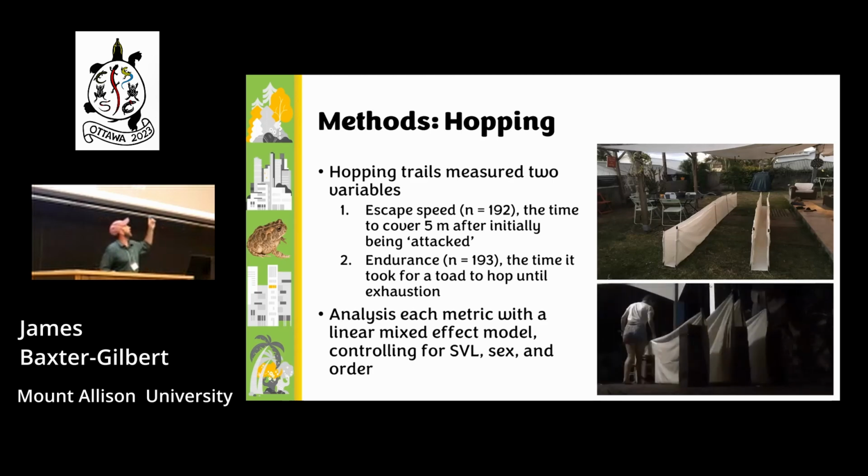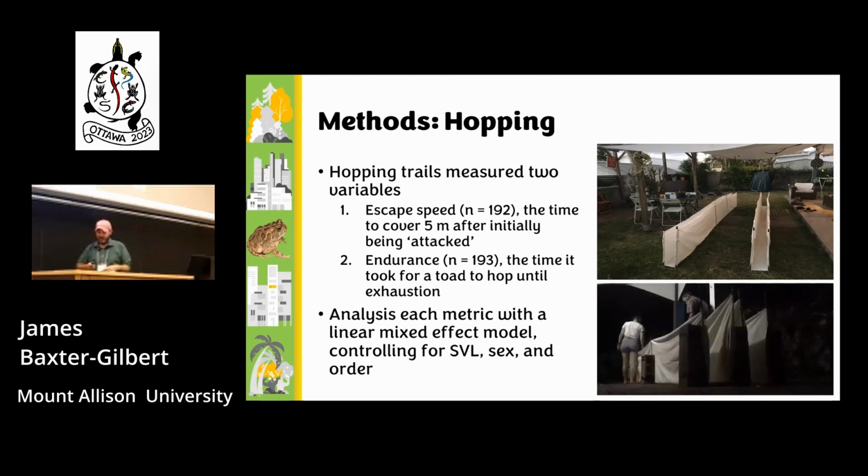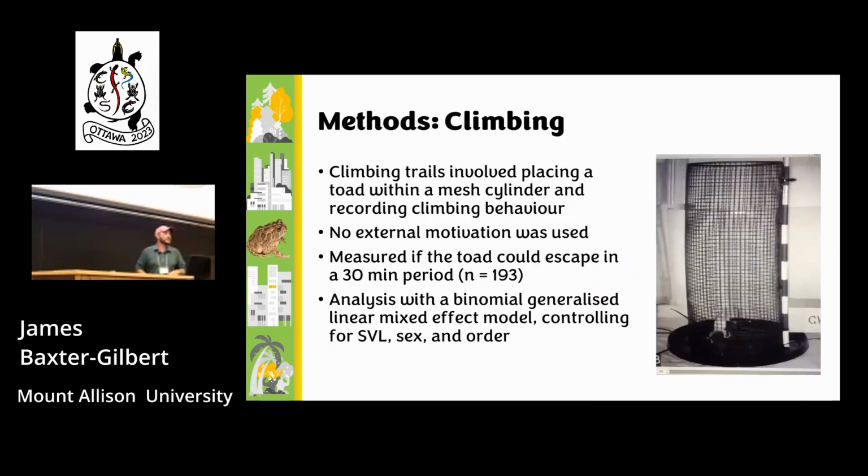And so, this is Carla Wagner on the GIF. In a period of about 2 weeks, we walked 35 kilometers in 5 meter segments. They're toads, they work at night. So we'd start at 6 o'clock and go until whenever we died. And so hopping and running and running. We also layered in this idea of climbing trials.